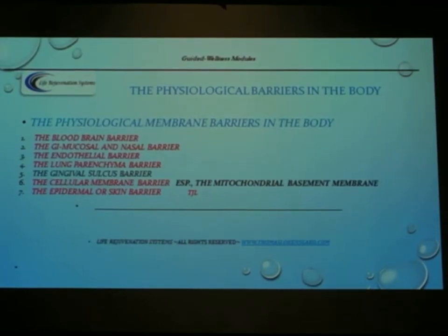Your body has, and this is another cool thing, physiological barriers that if you violate them, you're going to be in trouble. There are more, but these are the top 7. The blood-brain barrier protects your brain from things crossing into your brain. For example, magnesium doesn't cross the blood-brain barrier unless you take magnesium L-threonate, which does. And your brain has a very protective mechanism to not let mercury cross the blood-brain barrier. Why? Because it will damage it.